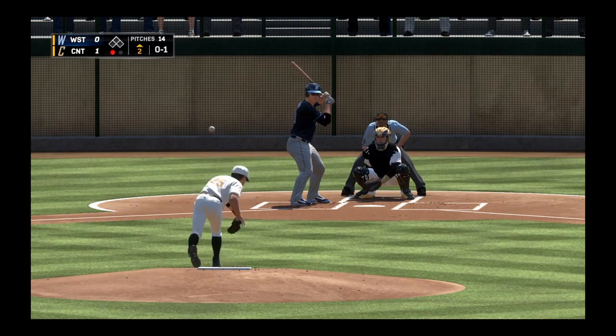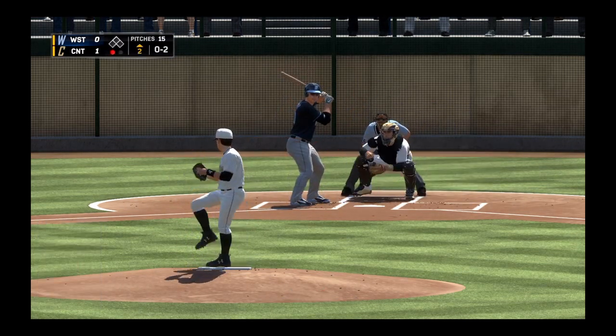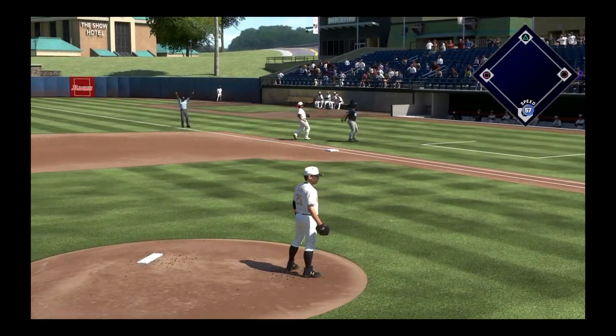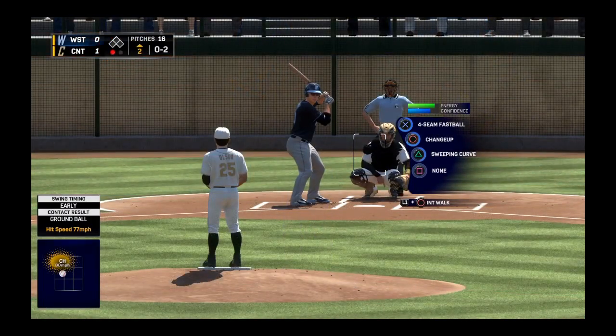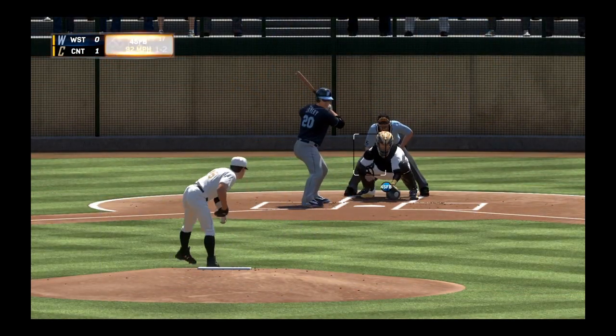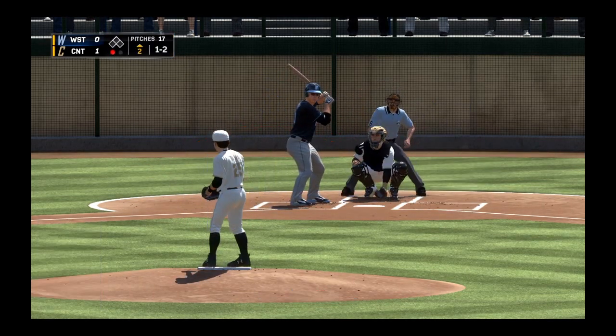Into the windup, here comes the 0-1. A swing and a miss at the big curveball. That's a high strike on a curveball right there. If he continues to throw that pitch, we won't be mentioning his name very much longer in this game. He's going to have to get that ball down to be effective. Now a fastball here that he'll wisely lay off, and it's 1-2.